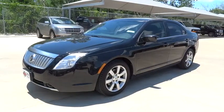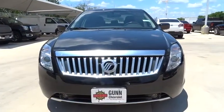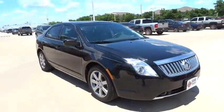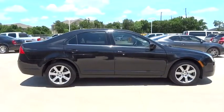2010 Milan. All Milan models offer abundant space and the latest in technology. The standard 2.5-liter 16V Duratec i4 engine is a gas miser, delivering up to 34 miles per gallon highway, and is priced below $15,000. This vehicle has less than 55,000 miles.